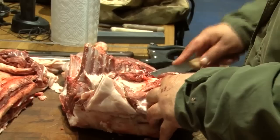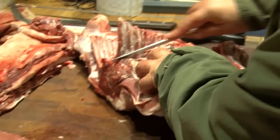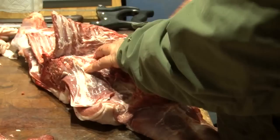Right, so that's all done. Now we're going to just sort the four-quarter meat out. So basically we're going to cut in here. Do we get to the area of impact?